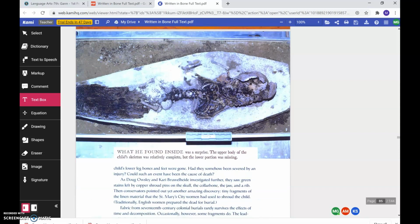And then we have this other picture. What he found inside was a surprise. The upper body of the child's skeleton was relatively complete, but the lower portion was missing. So we can see the top part of the skeleton, and then you see where there's nothing down here.